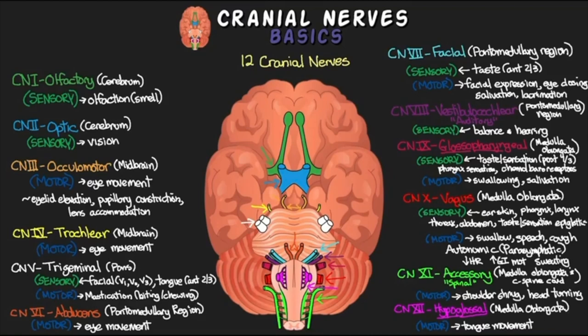Cranial nerve 9, or the glossopharyngeal nerve, originated from the medulla oblongata. It is a sensory and motor neuron. Sensory neurons deal with the taste of the posterior one-third of the tongue, and the sensation of pharynx also gets input from our sinus, carotid, and chemoreceptors. While the motor function of this nerve is muscles needed for swallowing, also helps in our salivation.